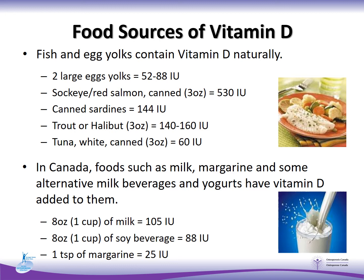For example, 3 ounces of canned sockeye salmon has about 530 international units, and 3 ounces of tuna has about 60 international units. Other major dietary sources of vitamin D are foods that have had vitamin D added to them. In Canada, it's mandated that cow's milk and margarine are fortified with vitamin D. You can see that 1 cup of cow's milk has 105 international units of vitamin D, while 1 teaspoon of margarine has 25 international units.